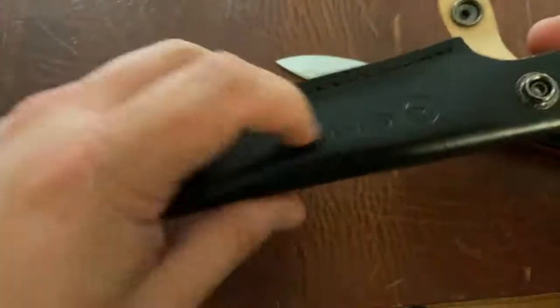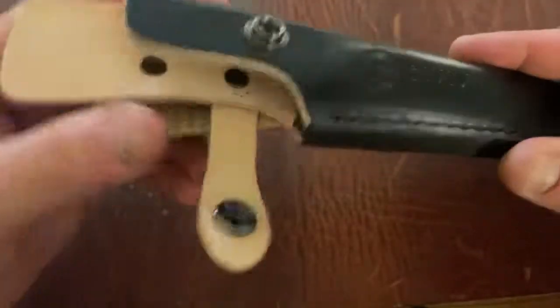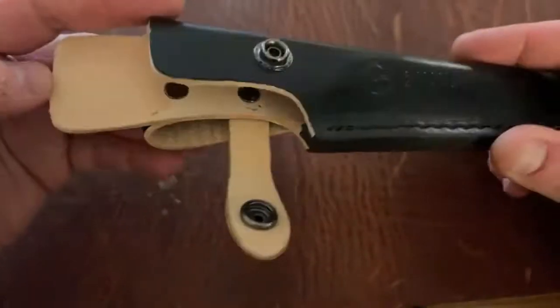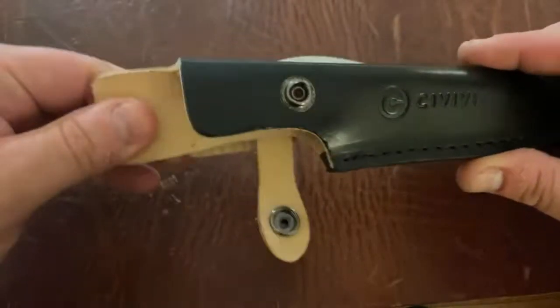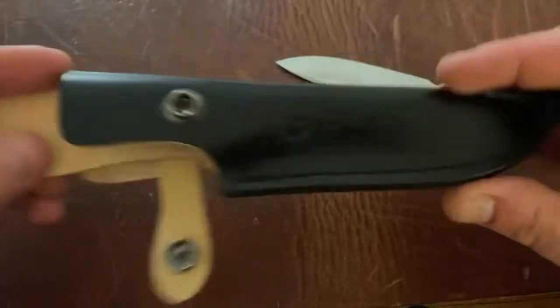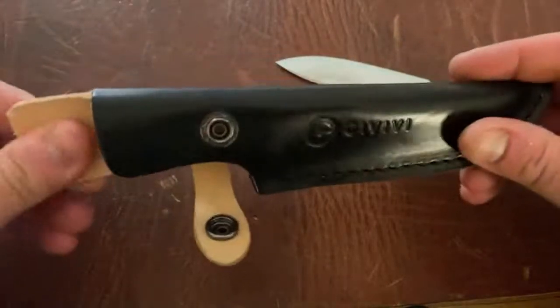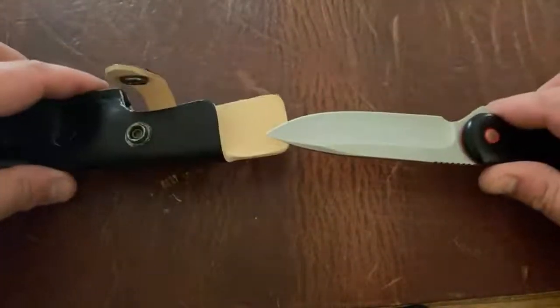Also, the sheath itself says Civivi, which honestly, I'd prefer they didn't. The sheath itself is kind of, I'm not sure it's real leather. It might be a leather substitute. So, I mean, it could be leather. I've got to look at the specs on it, but it doesn't feel like leather. So just something else to be aware of. But the sheath does work. It works.